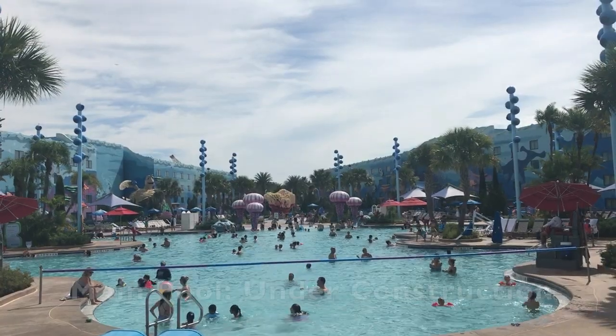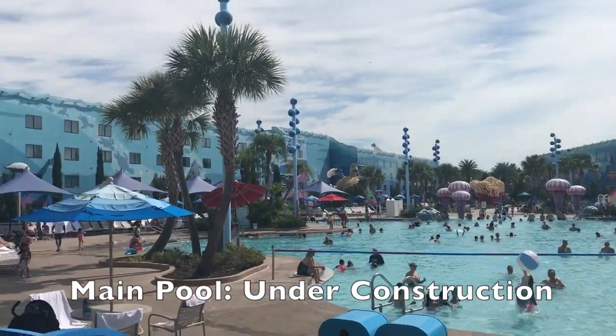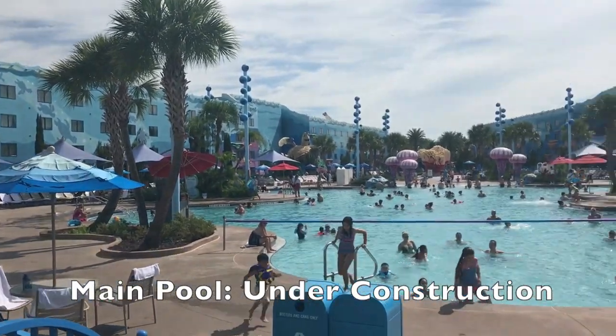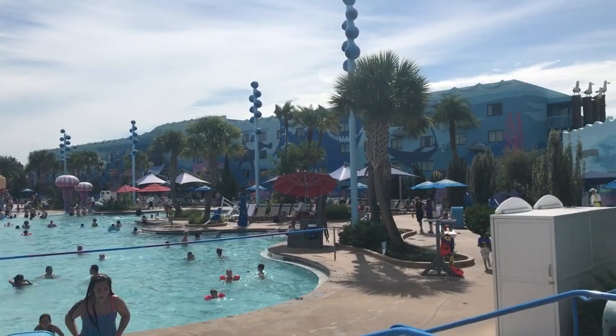One other thing to note with the Art of Animation is the big blue pool will be under construction from mid-September to mid-December. So if you are planning on staying there, that is kind of a big deal. It's the pool everyone knows as the one where there's music playing underwater, and so it is something people look forward to, and it is a little bit of a bummer.